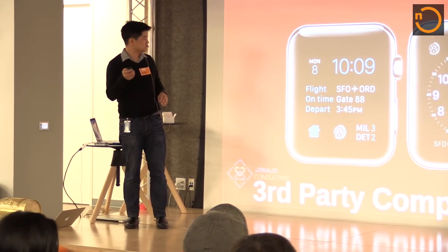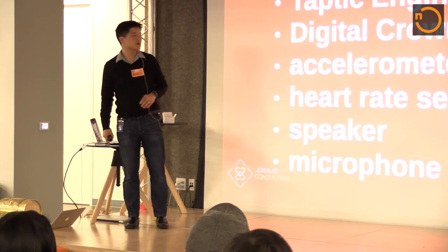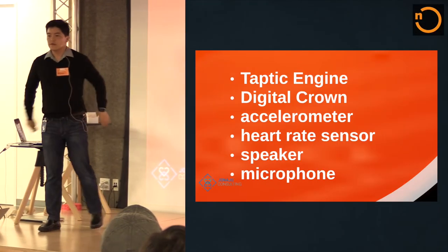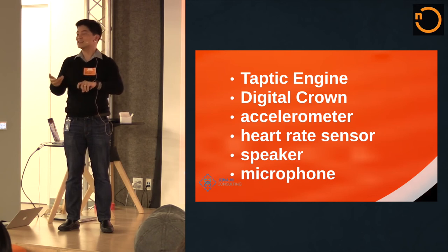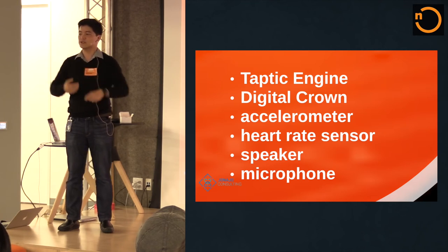Let's see. The other things that are new with 2.0 are these. So let me just explain what they are. The Taptic Engine is a sensation as if somebody's tapping on your wrist. So if you have a watch, you can set it up so that instead of ringing, it does the tapping thing, and you'll actually feel it tap, tap, tap on your wrist. It's very subtle, very unintrusive. But now, as a third-party designer and developer, you can start to use that.